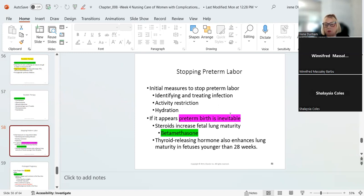Sometimes it's just inevitable that they will continue to be in labor, and we can't stop it. Remember I said 2 centimeters and greater effacement is hard to stop somebody from delivering. So if it's going to happen, I can't stop her. I can help the baby to have better lung function at birth.